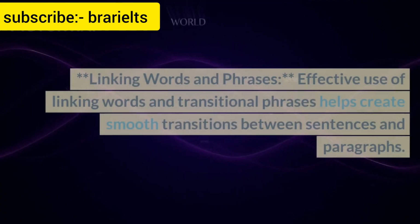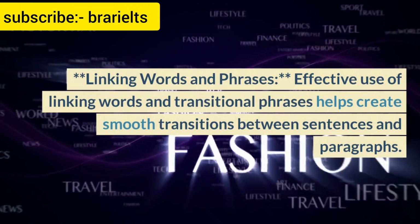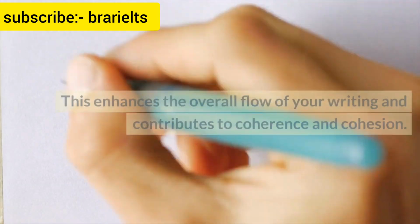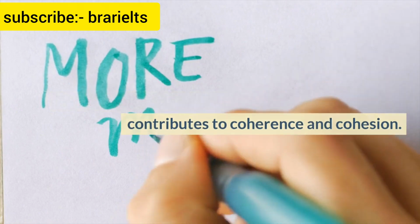3. Linking words and phrases. Effective use of linking words and transitional phrases helps create smooth transitions between sentences and paragraphs. This enhances the overall flow of your writing and contributes to coherence and cohesion.